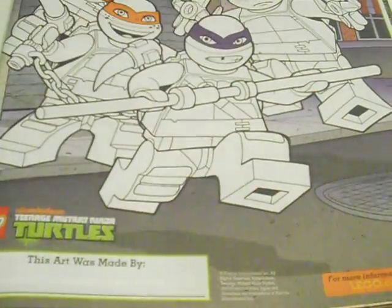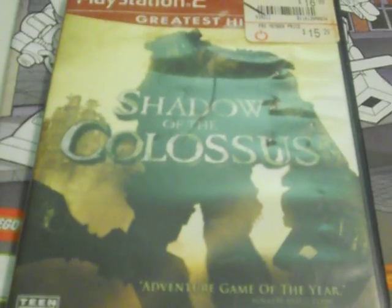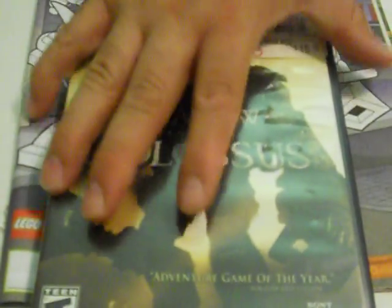After that, I was able to pick up one of the games that I've been looking for on the PS2. It's Shadow of the Colossus. I got it off of Listia, pretty cheap. Came fully intact. It came with a little mailer, so it's a nice condition game. Hope to play it soon.